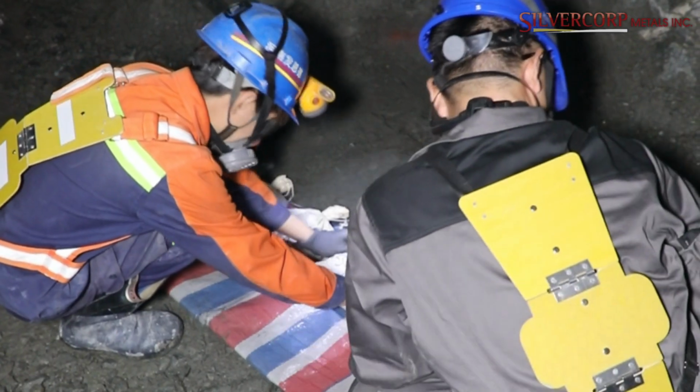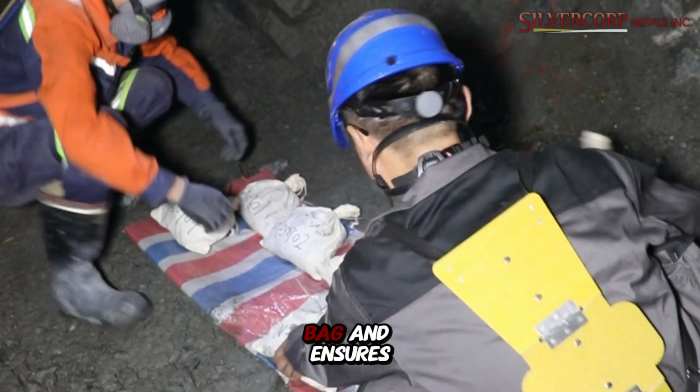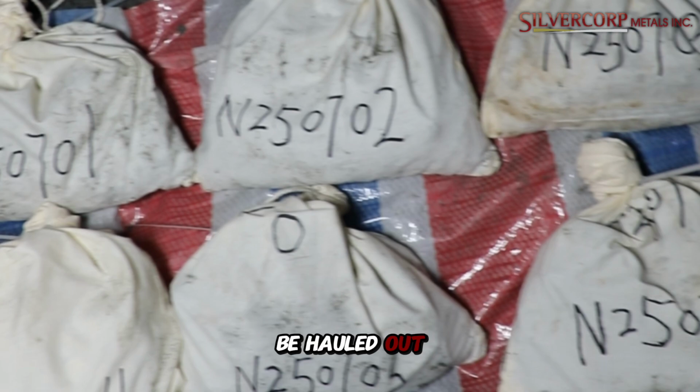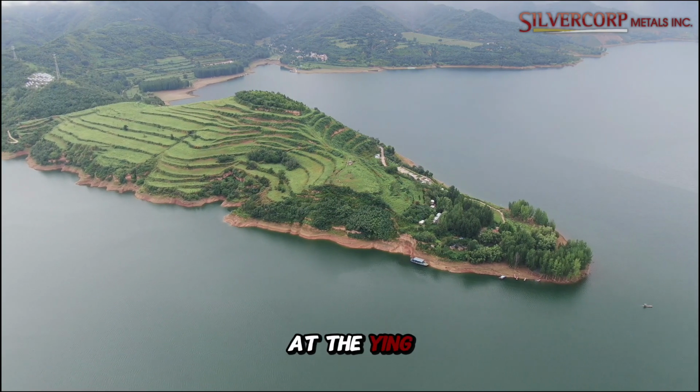Before exiting the tunnel, the team double-checks each sample bag and ensures all data is logged. The samples are now ready to be hauled out and delivered to the lab. And that wraps up tunneling exploration at the Ying Mine.